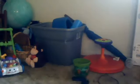The walker, he only used that for like 3, 4 weeks, and then he was walking. So I mean, he doesn't like to be in it that much anymore. The other thing that he likes is that sit and spin. He doesn't know how to sit and spin in it by himself, but I put him on it and I turn him around and he really, really enjoys it.